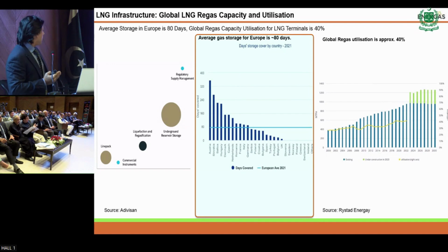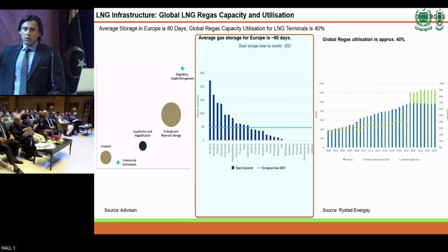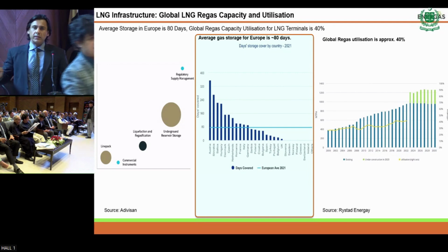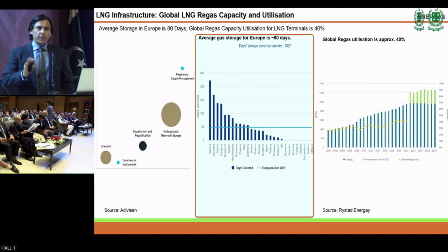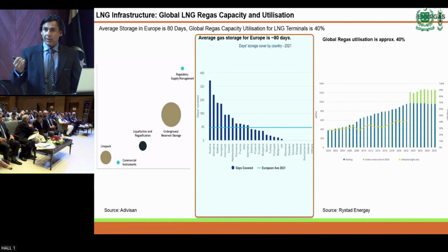So if you look at the chart on your right, it's a bubble chart. We speak about infrastructure. What are the infrastructural constraints that Pakistan has? Pakistan has limited line pack, which is the pipeline. Pakistan has no underground storage. Pakistan has limited LNG terminal space. Pakistan's LNG contracts are take-or-pay contracts, and there are regulatory challenges.